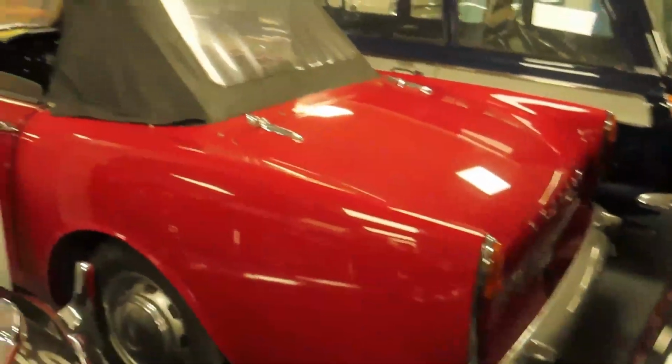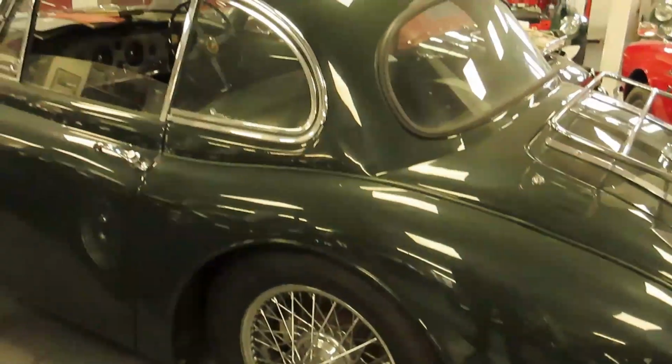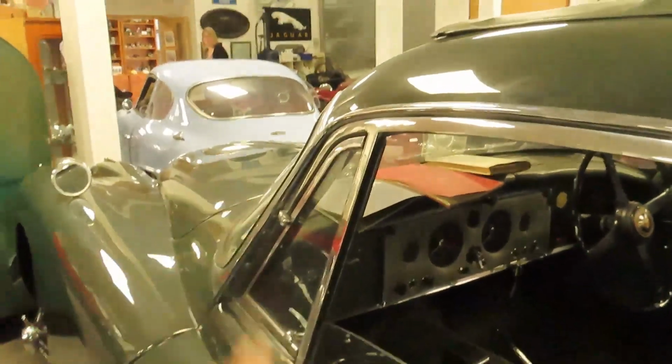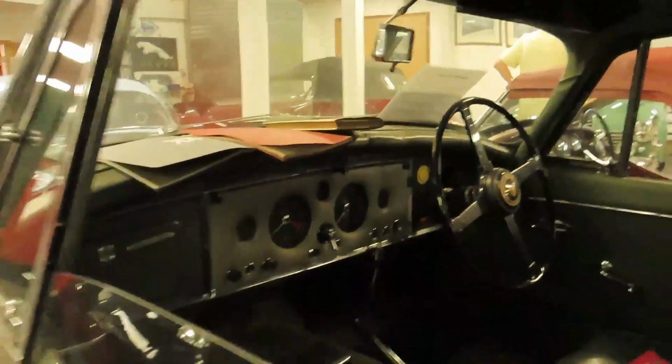Lovely little Sunbeam Alpine just beyond that. I like those as well actually, but this XK150 looks really nice in the dark green, British racing green you could say. Big straight six up front, really does suit this GT sort of car, and it'll make a lovely sound.